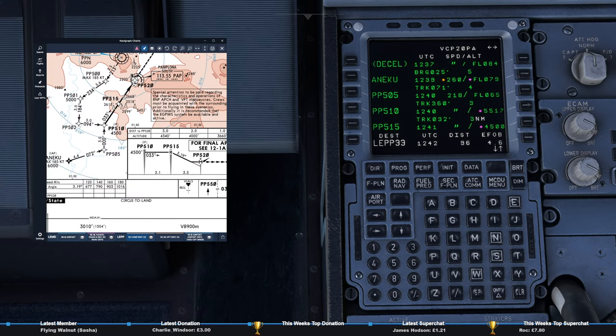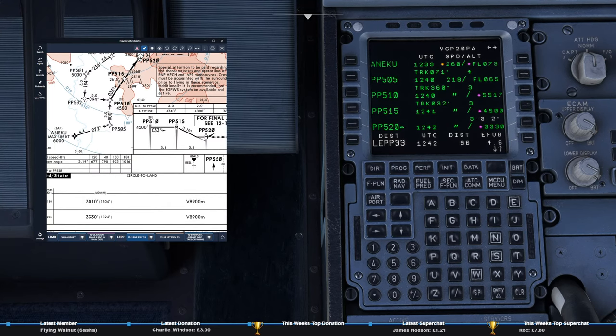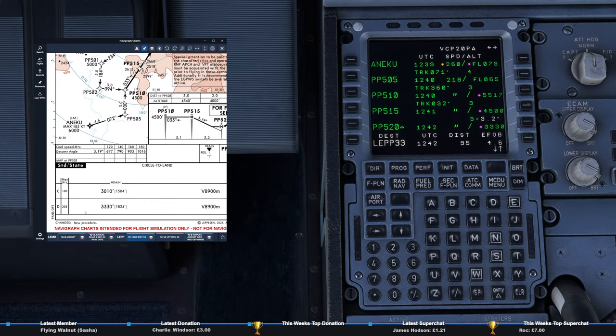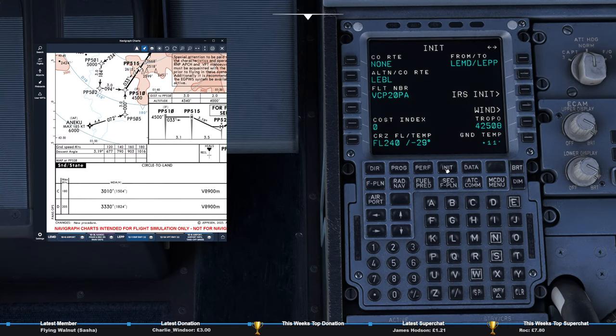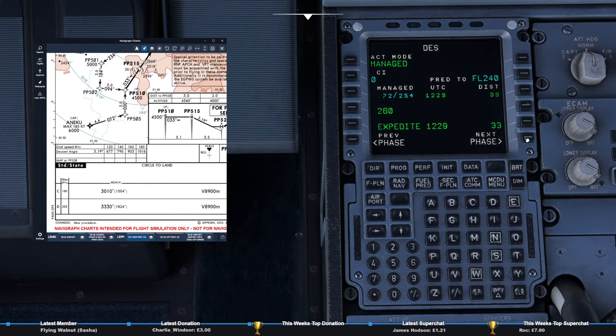So the 3.2 degree path, how do you check the path in the FMC? I don't know. But it goes down to the minimums at Papa Papa 520. It's using the Cat D minimums, that's fine. 330. I'll set that then, actually. Can use Cat D, otherwise it won't get the cooldowns at the appropriate time. So, many pages!